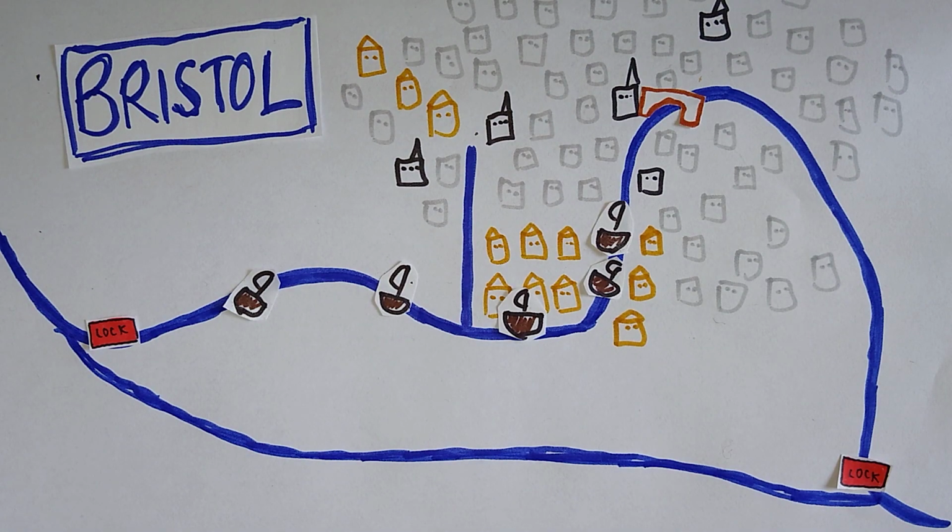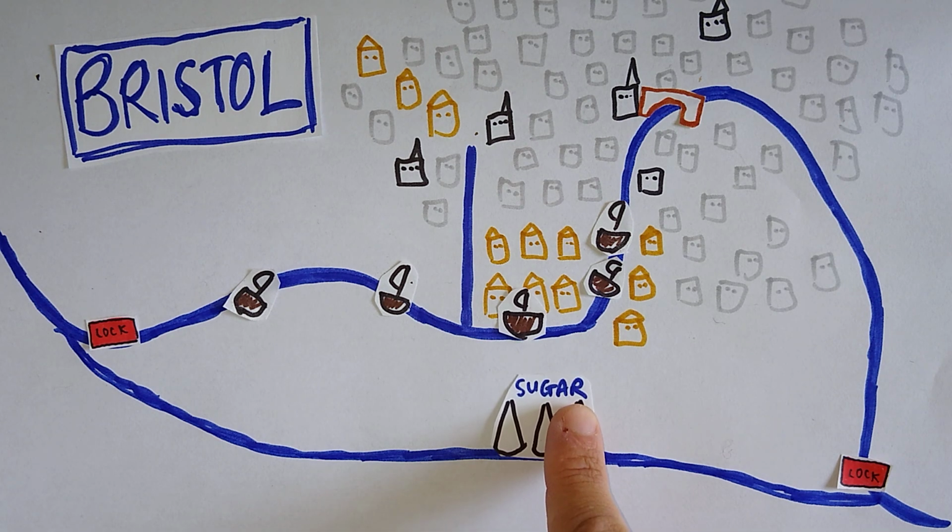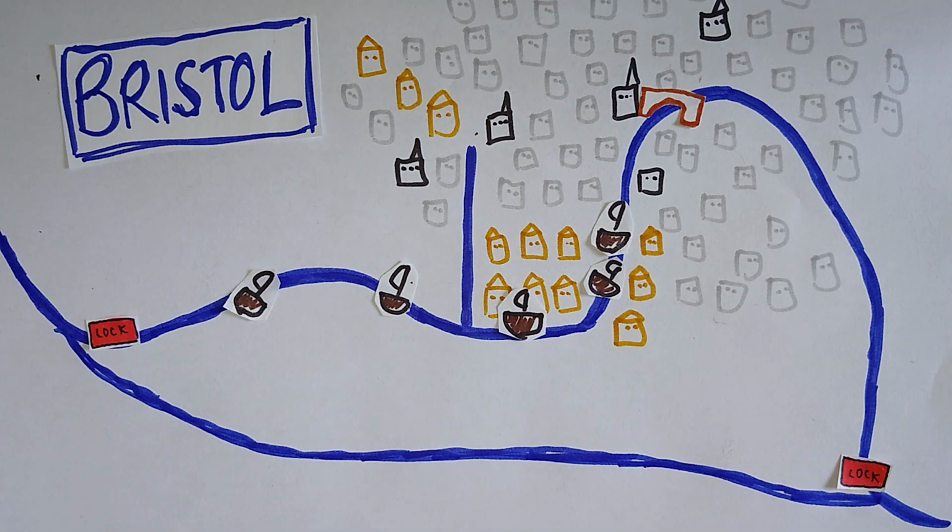But things began to change in the 1830s. Firstly, in 1833, the slave trade ended as the government banned the use of slaves on plantations. And although sugar production in the West Indies continued, actually its significance in Bristol dwindled.